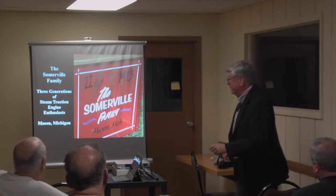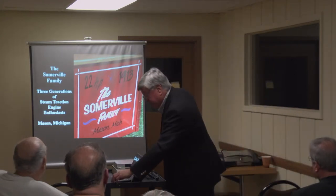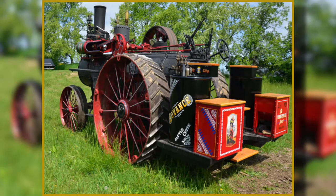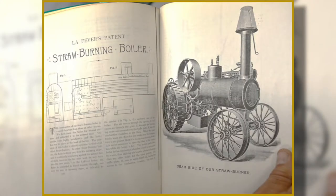And this particular one is a 22 horse that was built here in Battle Creek in 1913. And you can see they've got it all restored, got the Battle Creek name on there. And this is what it looks like. It's a huge engine, actually. It's your basic, typical looking engine. But this one's a straw burner. The boiler's set up just a little differently.